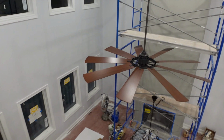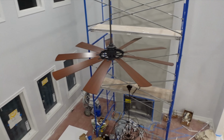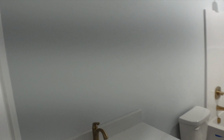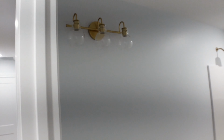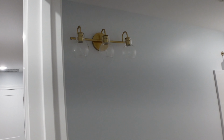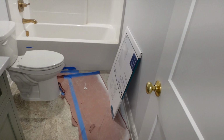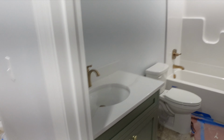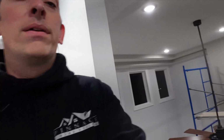So that's a look of how big that fan is from looking upstairs. The powder room up here, same thing, we're just waiting on, we gotta grab light bulbs. I'll probably stop tonight and grab them, but that same style fixture going in. And then we've got the mirror sitting here. We're gonna do all the mirrors in the smaller bathrooms and all like the toilet paper holders, door stops, towel holders, and all that we'll be getting to later this week.